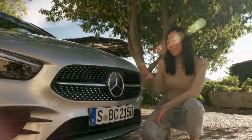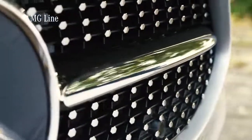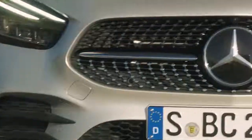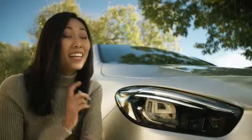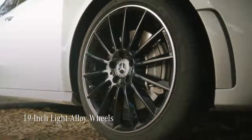I love the sporty appearance of the AMG line with the diamond grille and the single louvre. Now, I'm personally not big on bling, but the diamond grille definitely caught my eye. And at the rear end, two visible exhaust pipe trim elements. Another perfect fit to the B-Class are these 19-inch light alloy wheels.